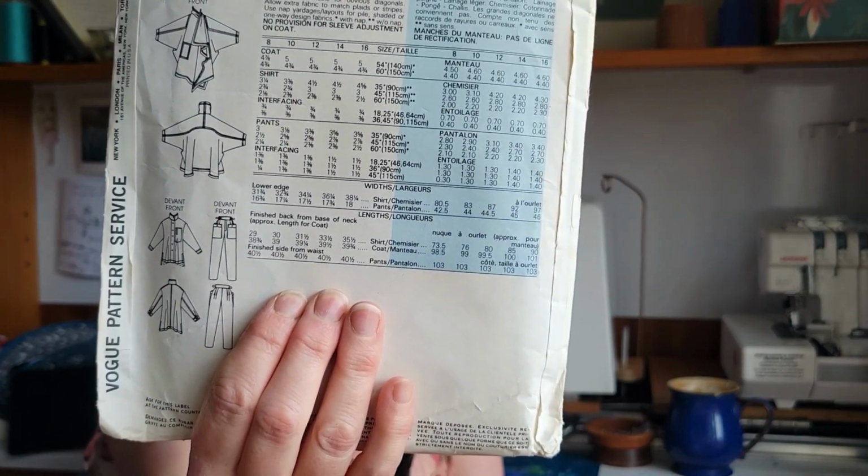So I thought that was just really interesting. So I shall let you know if I make that, how I get on. So, sorry, big bang as that drops to the floor. The other things that I got from there was I bought fabric.